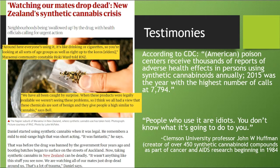incident. According to CDC, American poison centers received thousands of reports of adverse health effects in persons using synthetic cannabinoids annually. 2015 was the year with the highest number of calls at 7,794. People who use it are idiots. You don't know what it's going to do to you, according to Clemson University professor John W. Huffman, creator of over 450 cannabinoid compounds as part of a cancer and AIDS research program beginning in 1984.